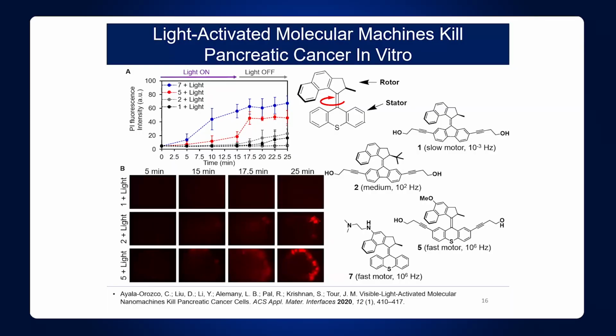And so you can see what happens in pancreatic cancer cells. If you take the fast moving one and put it on here, you shine light, and when that light goes on, it starts drilling into the cell. Propidium iodide gets into the cells and starts staining them. And you can see the fastest molecules, this will start happening. So in this case, it's just showing 5, and this is with 7. This is with compound 7 and light. You see that you get the highest uptake in there.